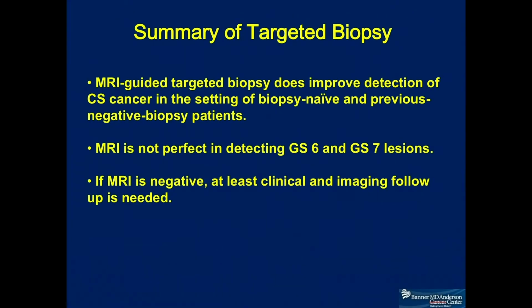All right, so, quick summary. MRI-guided biopsy definitely improved detection of clinically significant prostate cancer. MRI is limited in detecting Gleason 6 cancer. Gleason 7 is better, and Gleason 8, 9, and 10 is near 100%. Now, of course, if you have a negative MRI with rising PSA, you definitely do different practices, following the patient up based on what the clinical guidelines are.